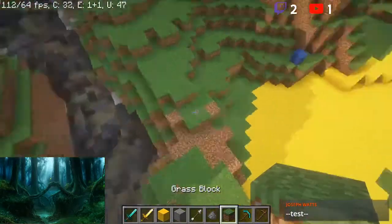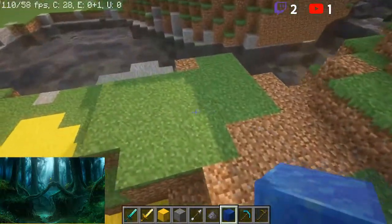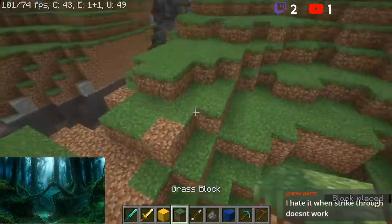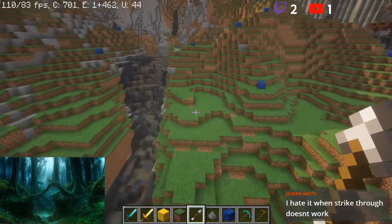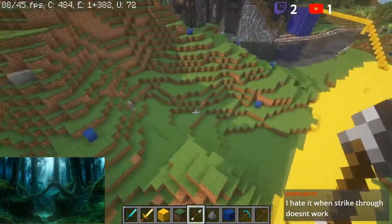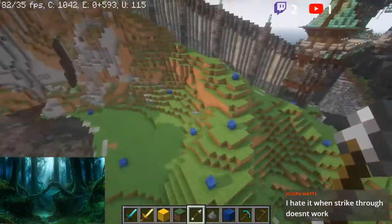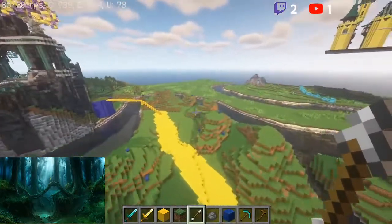Okay, gotta put our lapis block back, though. Boop. And this one, something like that. Move this out a little bit. Alright, I think most of this is pretty good. We did a lot of the smoothing by hand, so I think we're okay for right now.